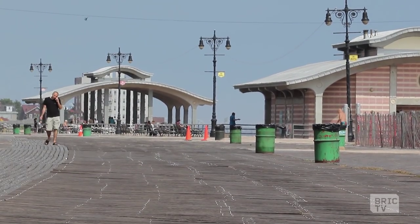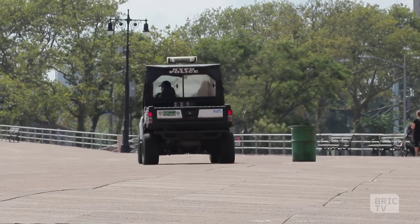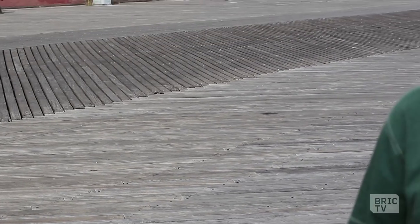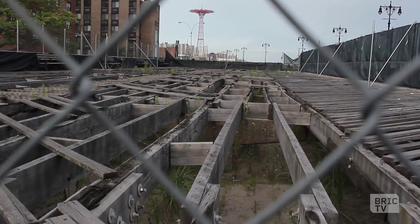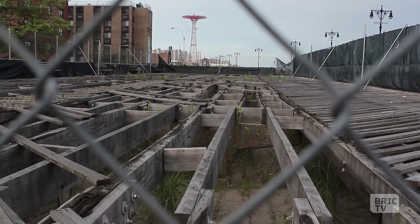What has decimated the boardwalk has been the unrestricted use of heavy vehicles, largely by the Parks Department and somewhat by the police departments out here. These heavy vehicles, including sanitation trucks, which weigh thousands of pounds, are run up and down the boardwalk daily, rumbling the boards and jarring them, loosening them, and thus destroying the boardwalk. I consider the Coney Island Boardwalk to be a city landmark, and it should be rebuilt exactly as it was, in hardwood, in the same pattern.